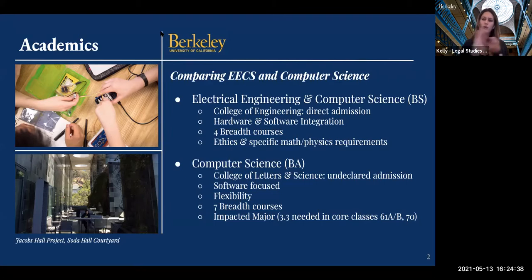And then again, EECS is a Bachelor of Science, Computer Science is a Bachelor of Arts. That delineation means next to nothing. You're going to be studying a lot of the same course content. One major difference between the two is that EECS is a combination of software and hardware with regard to its curriculum. So you're doing things like circuitry as well as coding in Python and JavaScript and C++ and everything like that. Whereas computer science is just the software component of it. It's not doing anything with hardware.